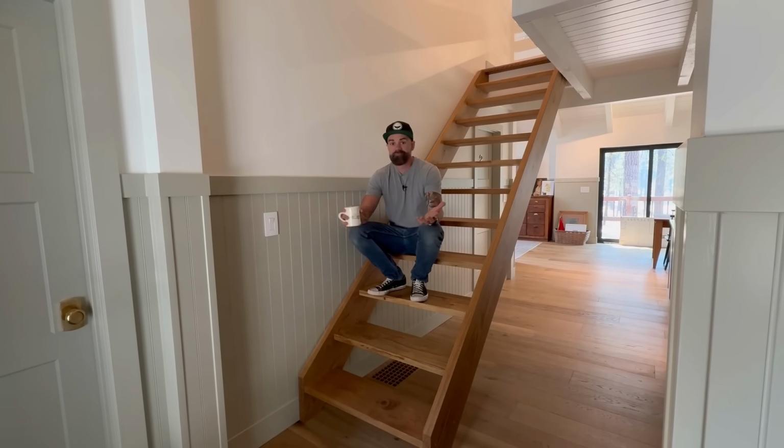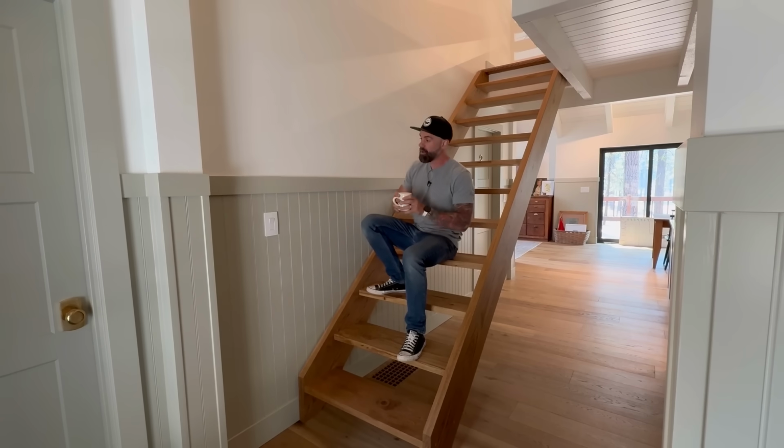Well, there you have it. My final set of stairs. Yes, I'm still gonna put a railing on the wall. I'm not a monster. No, I'm not gonna put anything on this side. If people want to fall off the stairs to their death, well, that's their own issue.